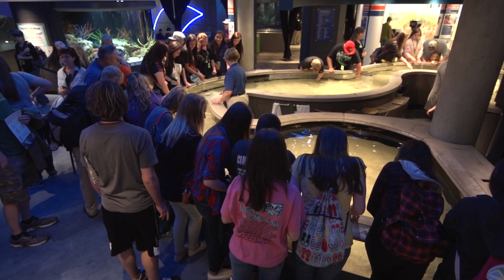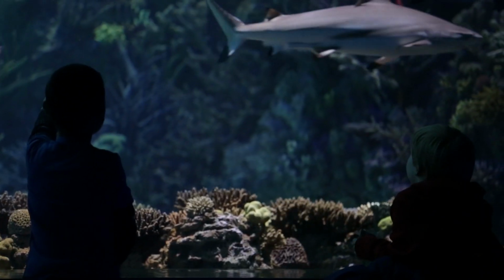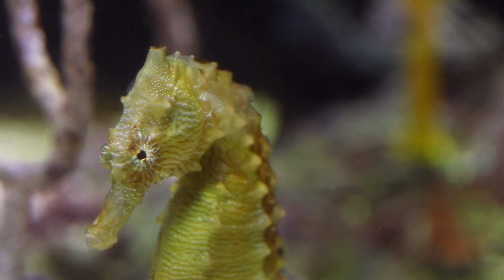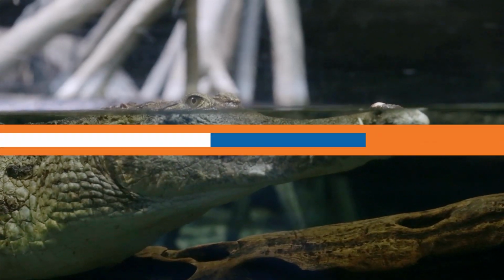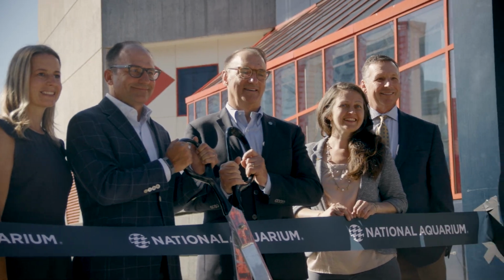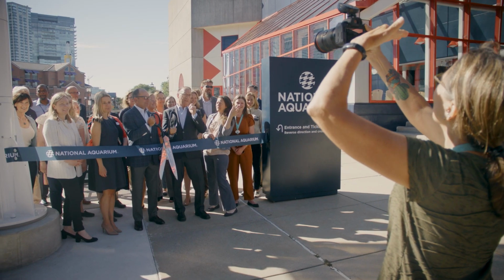I have my own memories of coming to the National Aquarium as a kid with my siblings, and never in the world would I have thought that I would be here someday helping that same place achieve sustainability goals to address the climate crisis. It's pretty special. It's just wonderful to be able to be out here together celebrating a sustainable future and a commitment together to make it happen.